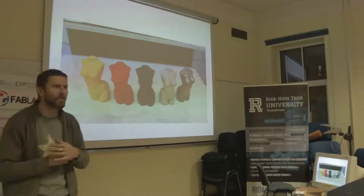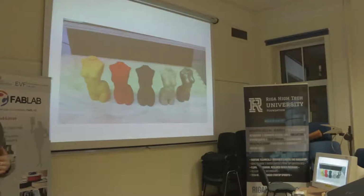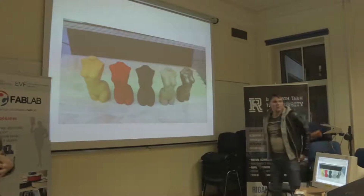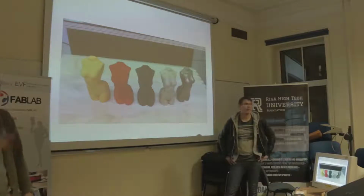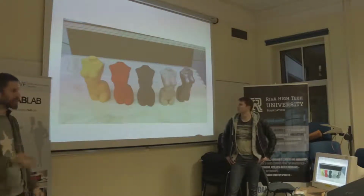What is the line size for this tablet? 0.3. And that was this big nozzle, 0.7. Because I needed to make the print successfully, but then it's not a successful print. But nice looking.